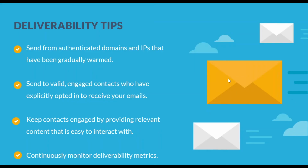So a couple of takeaways here, some deliverability tips that you'll want to make sure that you write down. Always send from authenticated domains and IPs that have been gradually warmed. If you're currently not sending from an authenticated domain, it's not too late. You can definitely still do that. And if you're sending from an IP that has poor deliverability to begin with, consider using a new one or identifying some opportunities to basically rewarm your current IP, applying the exact same principles as if you were using a new one.